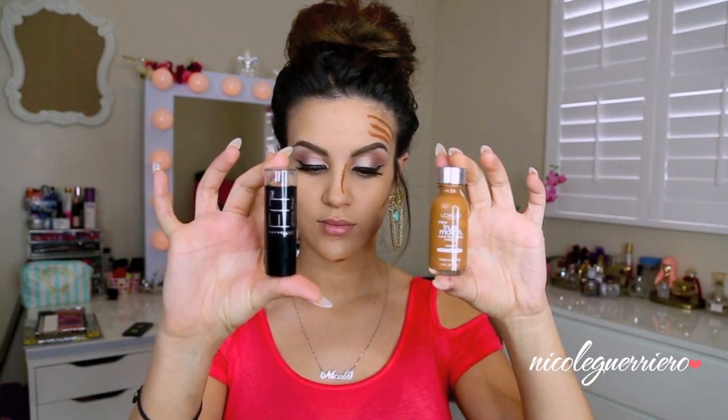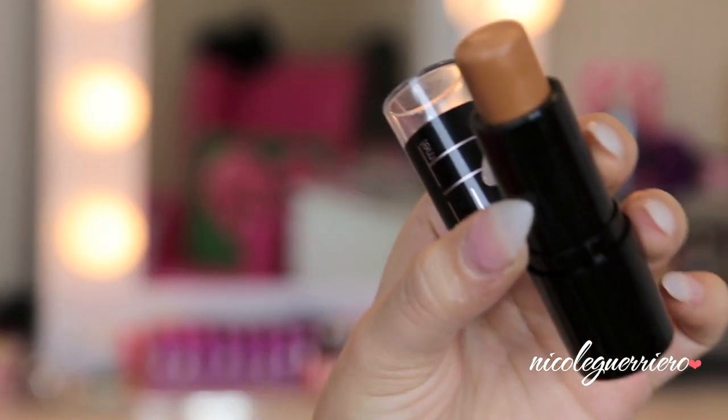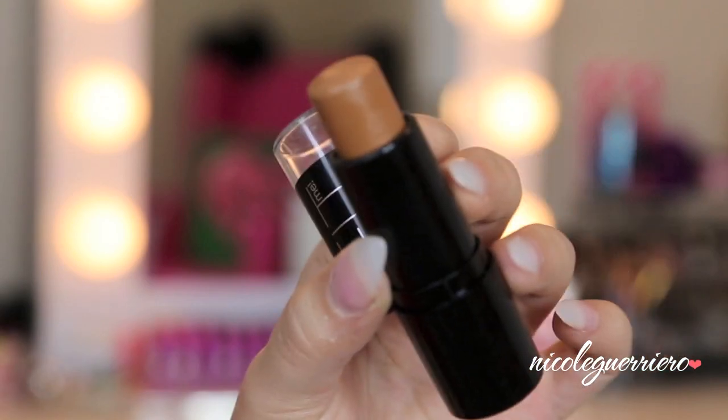I just want to point out that you can use a liquid foundation if you don't have a stick foundation. It will give you the same results. Don't think that you have to use the stick form foundations. They're just a little bit easier to work with.